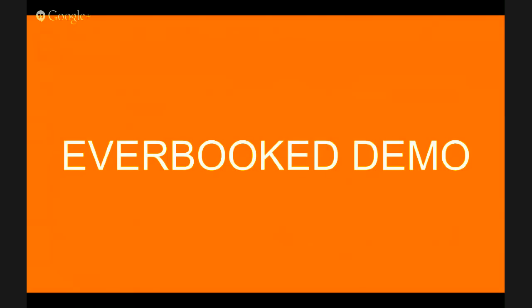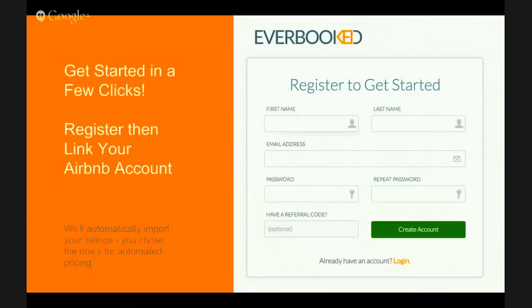So I will go through a demo now and talk about how to come up with some of the price settings for Everbooked, which you'll see here in a moment. But first, just to let you know, how do you actually get started with Everbooked? It's really simple. Just a few clicks, you set up an Everbooked account. This is what the screen would look like. You then link your Airbnb account to your Everbooked account, and we automatically bring your listings from Airbnb into the Everbooked dashboard, and you can decide which ones you would like to automate.